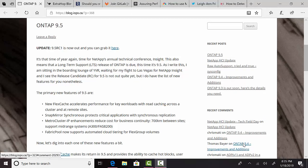IOPS.ca featured some info on the new NetApp ONTAP 9.5, which is now generally available. The primary new features include new FlexCache, which accelerates performance for key workloads with read caching across a cluster and at remote sites. It should produce greater performance. SnapMirror Synchronous protects critical applications with synchronous replication. MetroCluster IP enhancements reducing cost for business continuity. And FabricPool now supports automated cloud tiering for FlexGroup volumes.